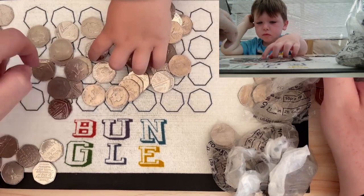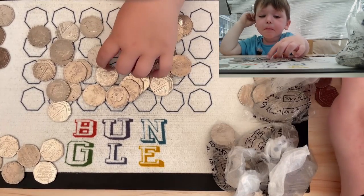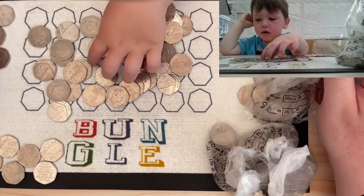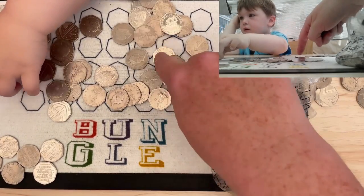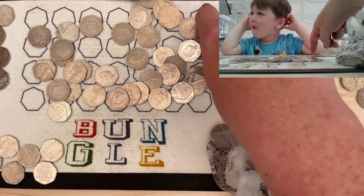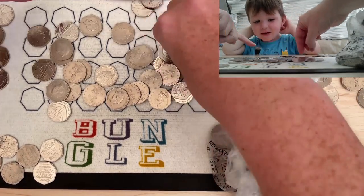Is there anything under this one? What's that one? Oh, who's that? Oh! Another bunny. It's another bunny. He's called Benjamin. Put him in the bunny pile then. So how many have we got? How many bunnies have we got now? Three. Same as you. Oh, yes.